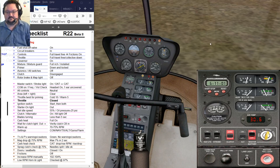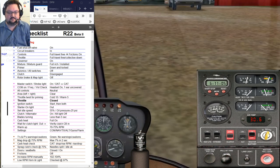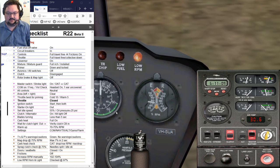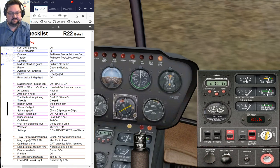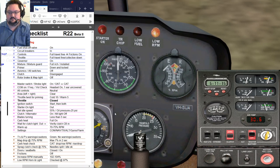Starter is in. And give it some throttle. Throttle's open, governor's on. Starter light is out, 55% for the idle. Governor off, isn't it? Cool.